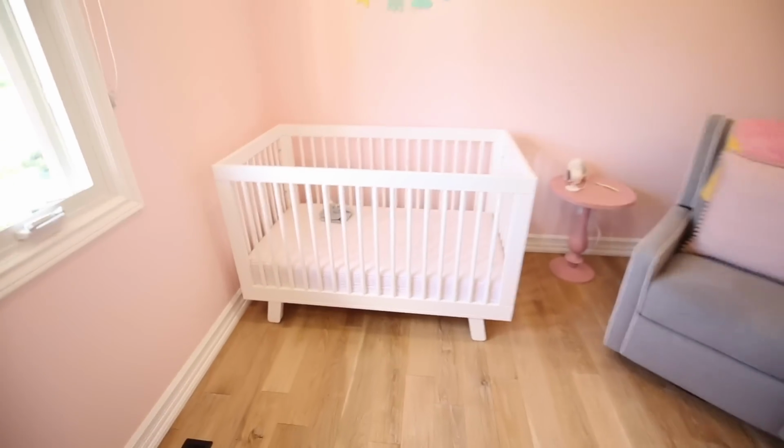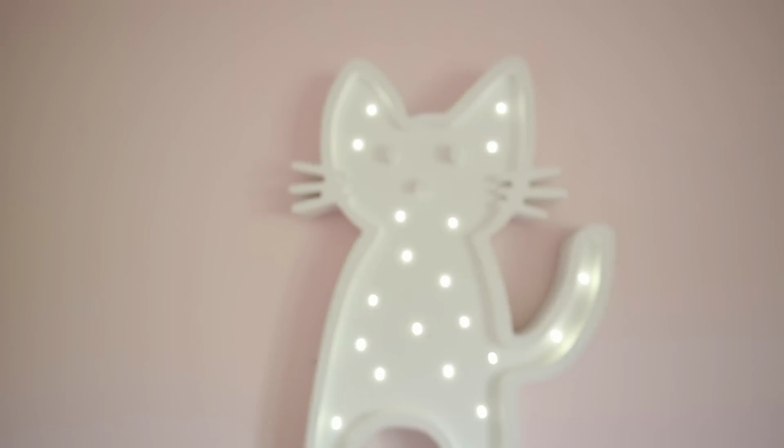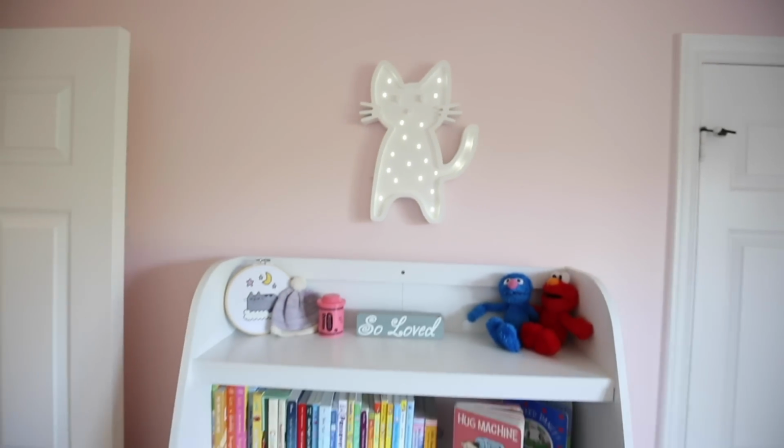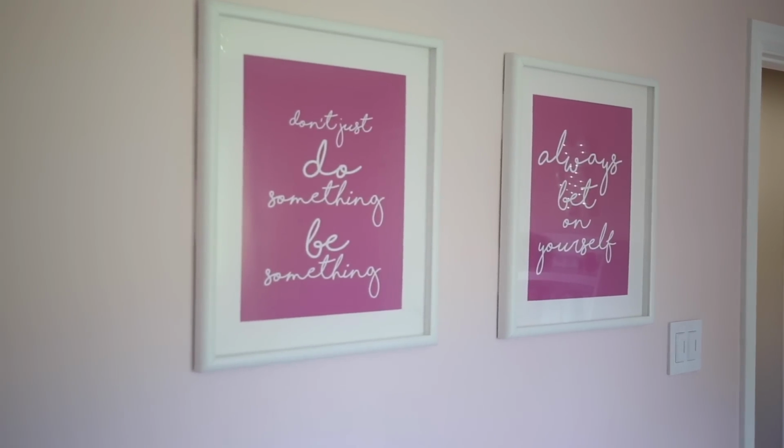And of course, we've got the little lovey in there. This was a gift from my dad. It's a little LED light up cat, obviously. And of course, our quotes are on the wall.